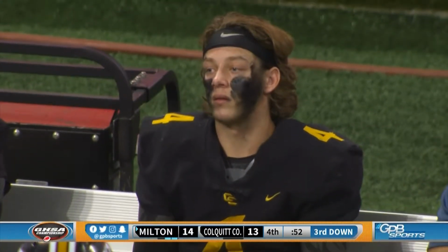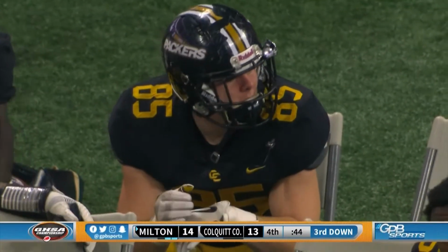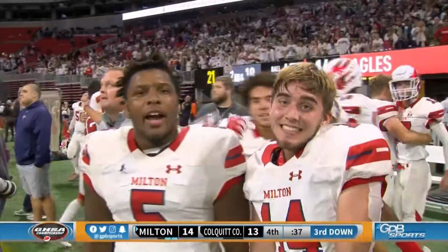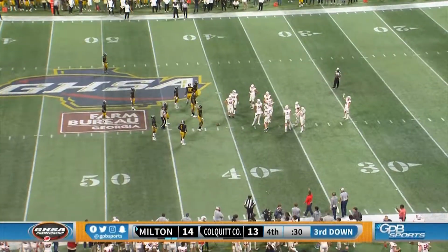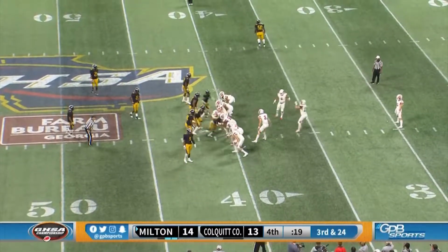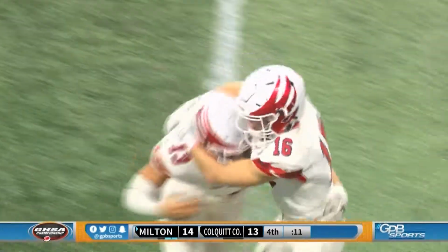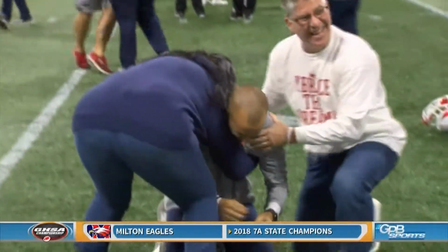Not too many people predicted this. I had people blowing up my phone on Twitter telling me that Colquitt's going to blow Milton out. And I said, not so fast. Third down coming up, 30 seconds. They have to snap it with about 20. One more snap. And Milton is now 1 for 1. Wow. First appearance in program history, and they knocked off Colquitt County to be the 7A champs in Georgia in 2018. What a season for Milton.